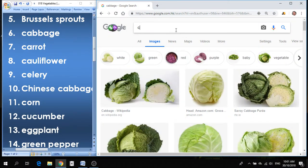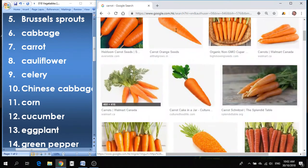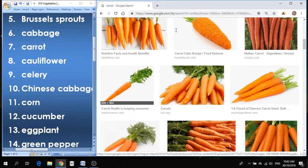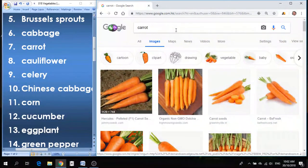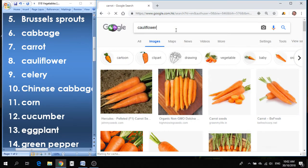Number 7 is carrot. Carrot is orange. Grows in the ground. I think rabbits like to eat carrots. So carrots are orange. They're long and narrow. Carrot. Number 8 is cauliflower. Cauliflower.